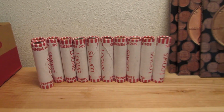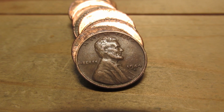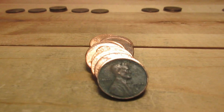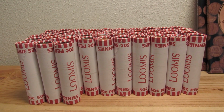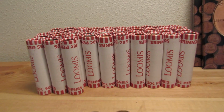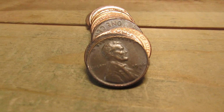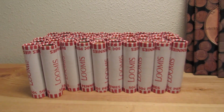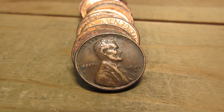Roll 39, and we have a 1944 this time from San Francisco. Just a few rolls later, and we have another 1944, also out of San Francisco. 7 rolls into box 2, and we have the first wheat scent of the second box, a 1946 out of San Francisco. Very next roll, and we've got another one, a 1941 this time, out of Denver.